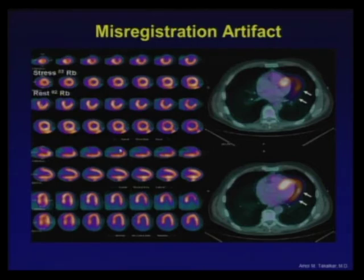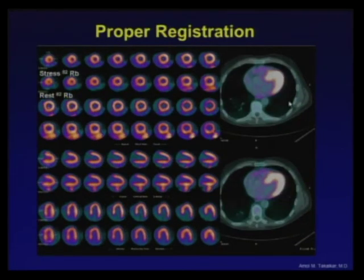So you can see that this is a stress and rest image. This is a reversible perfusion defect in the anterior wall. Positive study, send the patient to cath. Correct. But it was misregistered, and so when you correct the misregistration, it becomes a normal study. Now it's right. I got it.